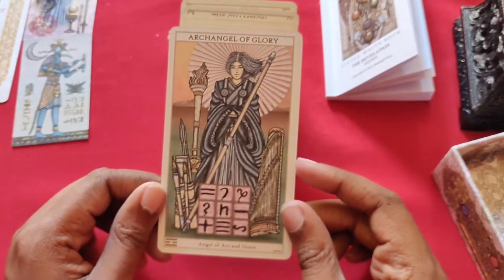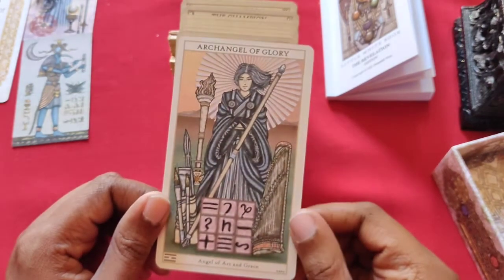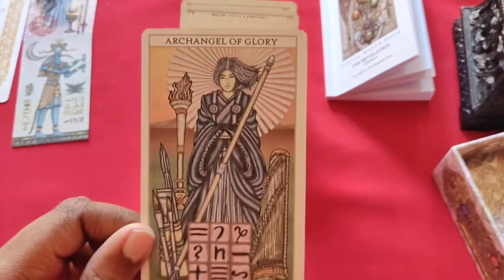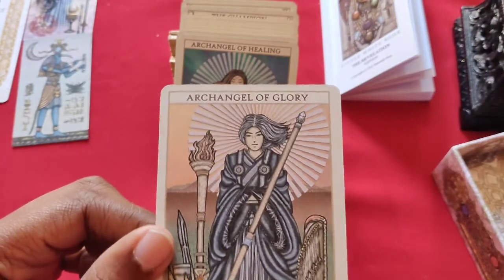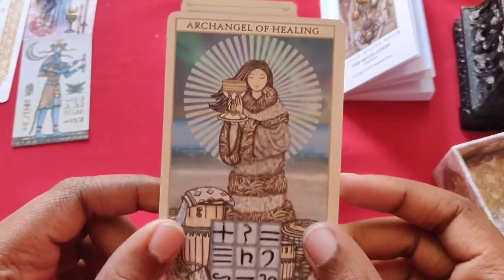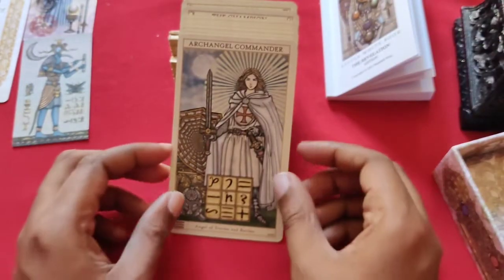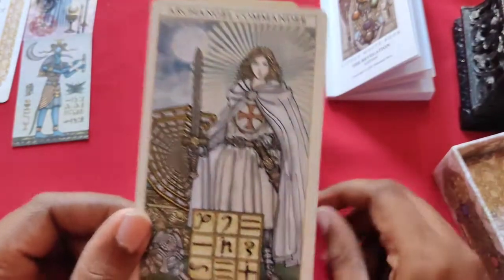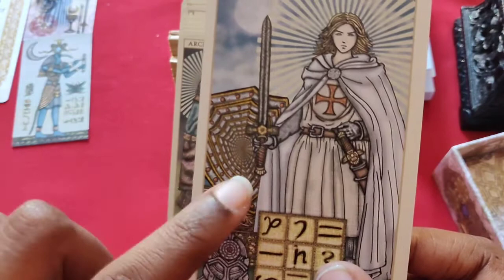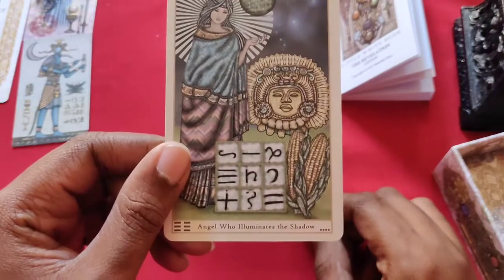And Archangel of Glory. So the Archangels, in place of the kings, if I'm remembering correctly, Angel of Art and Grace, Archangel of Scepters there, I guess. Archangel of Healing or Cups, Angel who solves and purifies. Archangel Commander, the Angel of Storms and Battles, so swords. That shield is trippy. Archangel of Mysteries, Angel who illuminates the shadow.